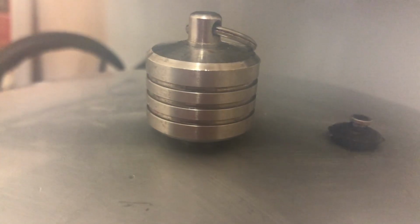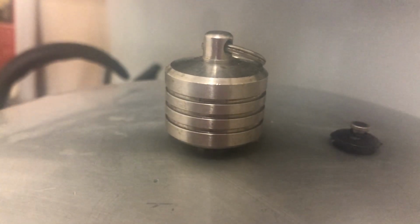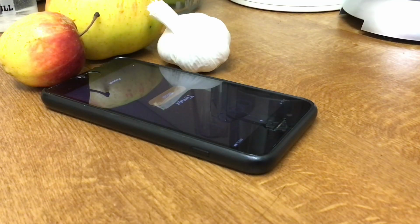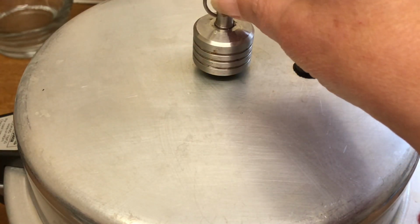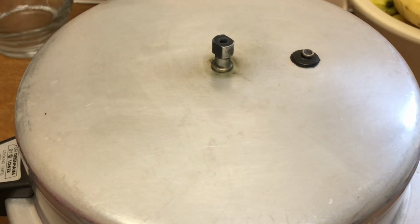And I pressure cooked it in my old pressure cooker that's still going strong. And I pressure cooked it for 10 minutes. And then after 10 minutes, I just turned the heat down and let the pressure reduce on its own. It had cooked down lovely.